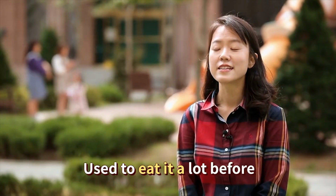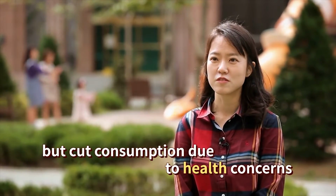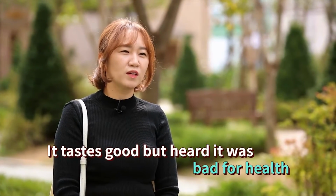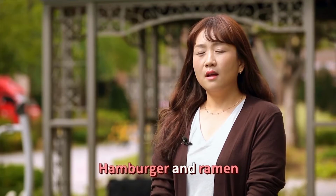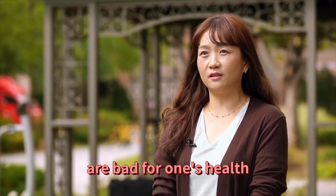하지만 옛날에는 자주 먹었었는데 요즘에는 건강 때문에 잘 안 먹게 되더라고요. 맛은 있는데 건강에 안 좋다고 해서 조금 걱정이 되긴 해요. 햄버거, 라면 이런 거 건강에 좋지 않은 대표적인 음식이잖아요.